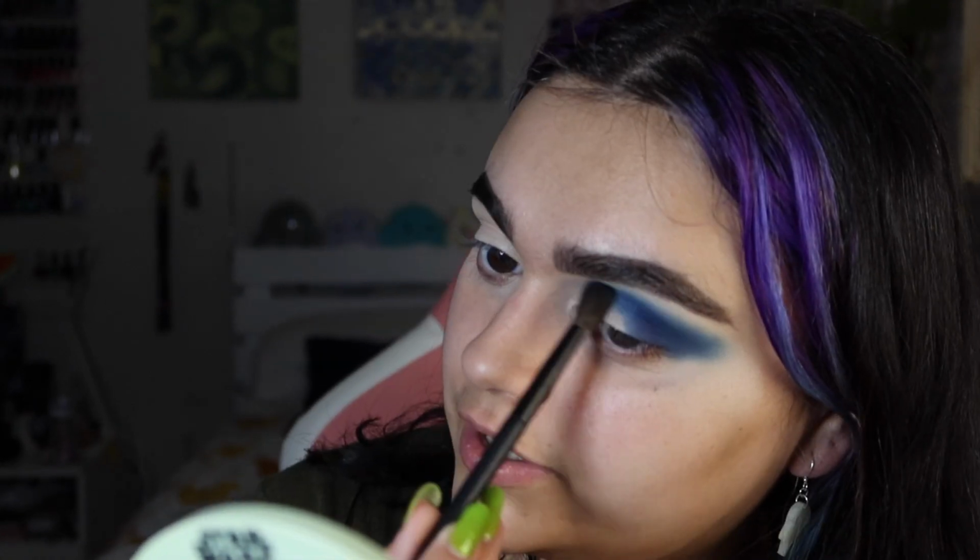Then we have the shade Extraterrestrial with matte-ish. I just realized I'm not zoomed in. I'm gonna zoom in a little more. So sorry. A blending brush, something I can pack on with.